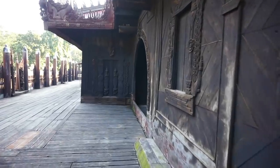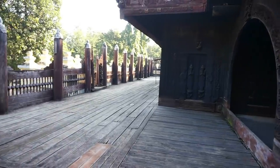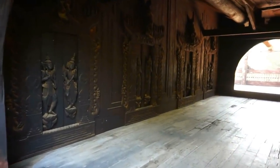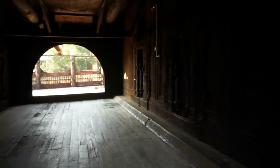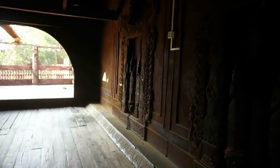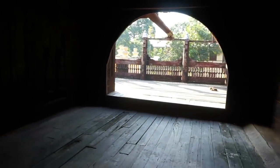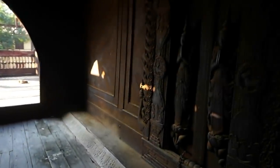Let's walk around the exterior for the last time. Let's enjoy the views. There's a passage here taking you from one side of the monastery to the other. And this is where we find the very elaborate wood carvings on the doors. It's a mysterious place with an eerie feeling. Here's a close-up view of these carvings here.